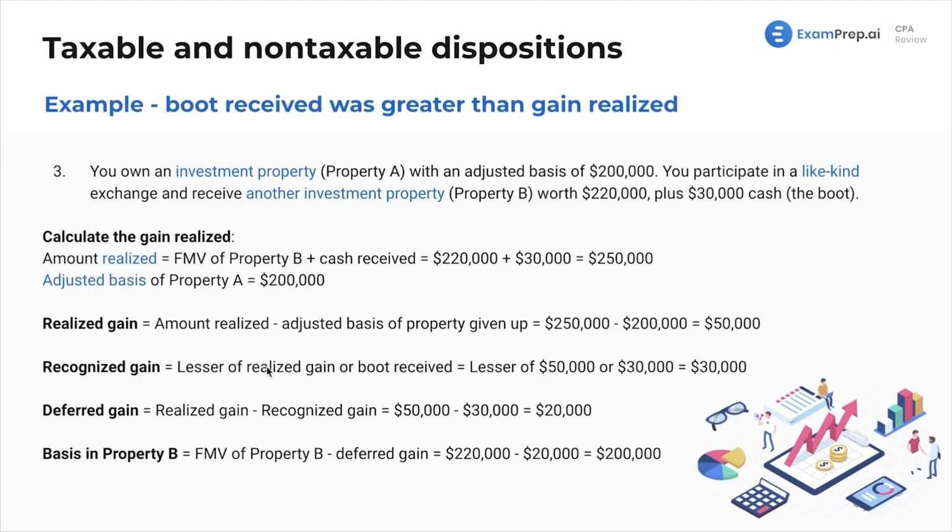Sounds good. But what are we actually recognizing? We're recognizing the lesser of the realized gain or the boot received. So here, the boot received was $30,000, and that's the lesser of the realized gain or the boot. So that is $30,000 recognized. So on our taxes, we're actually paying taxes on $30,000.